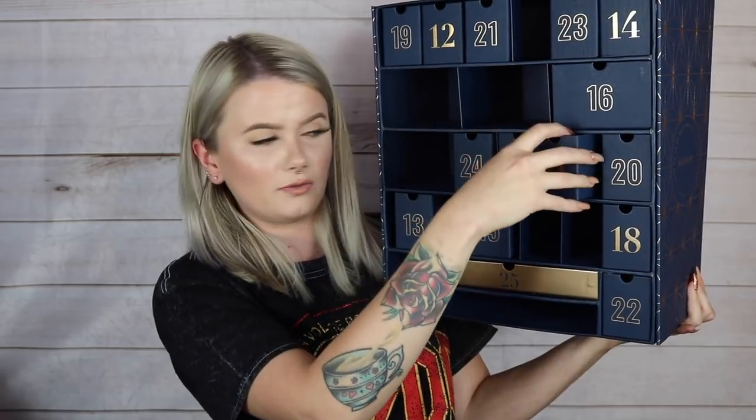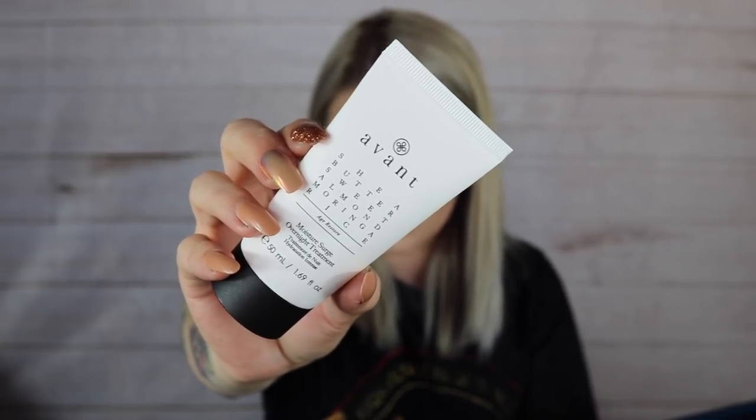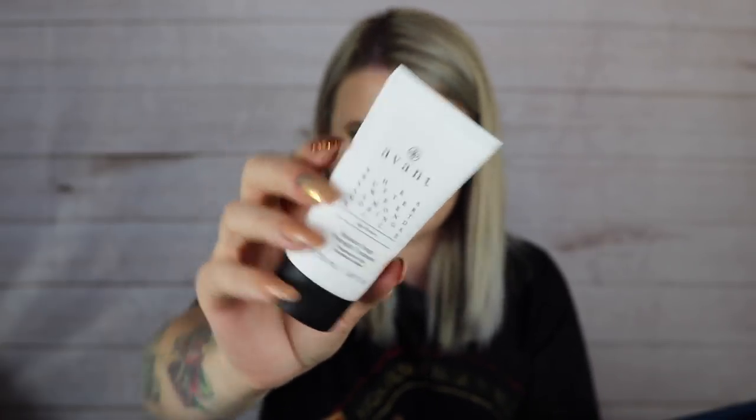All right, on to number 11, which is right over here. Oh, did this one not come with a card? Aw, this one didn't come with a what it is card. 11th in the box, we have the Avant Moisture Surge Overnight Treatment. And this same size, 50 mil, 1.69 fluid ounces, is $106. That is crazy expensive. One would think for that price, it has to be good.